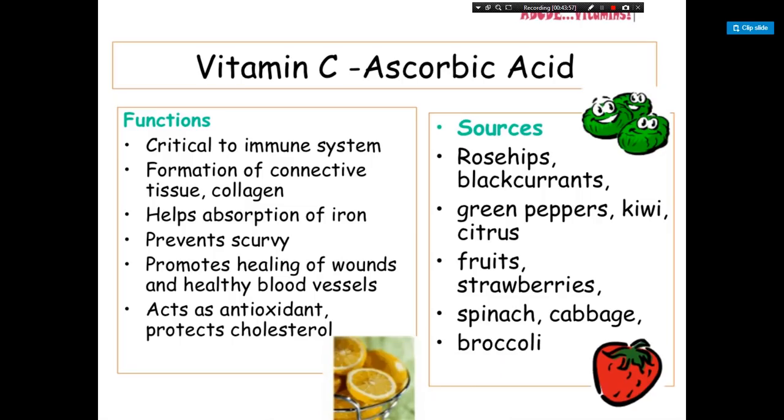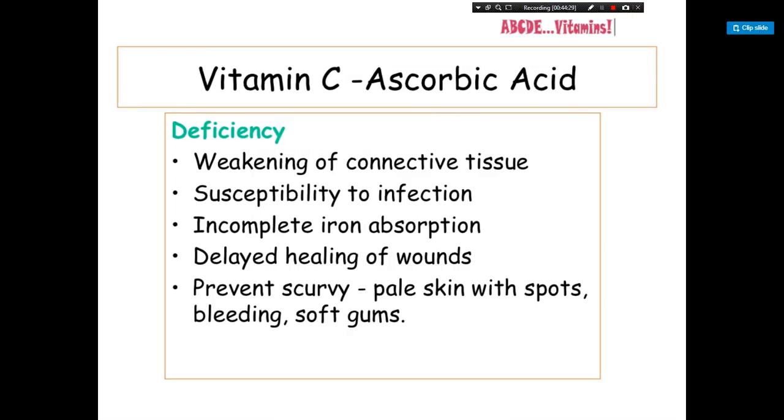And the vitamin C functions are critical: immune system, formation of connective tissues, collagen, help absorption of iron, prevent scurvy, promote healing of wounds and healthy blood vessels, act as antioxidants, protect cholesterol. And sources are rosehip, black currants, green peppers, kiwi, citrus fruit, strawberries, spinach, cabbage, and papaya. And the deficiency: weakness of connective tissues, susceptibility to infection, incomplete iron absorption, delayed healing of wounds, poor surgery recovery, skin problems, bleeding, soft gums.